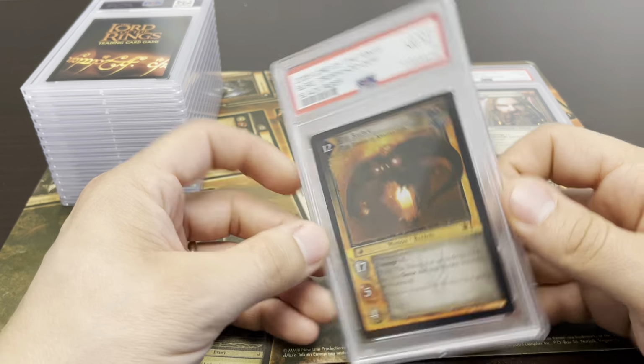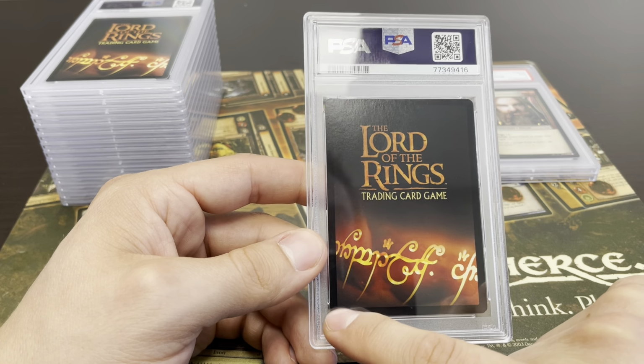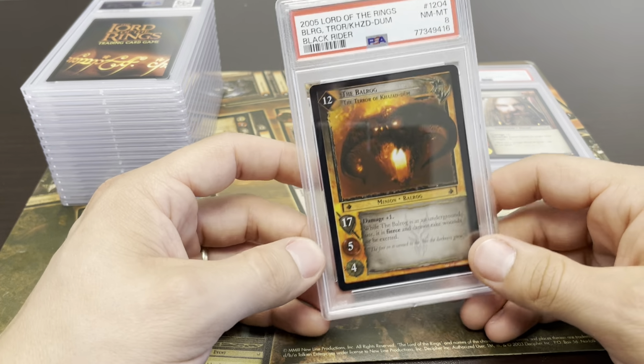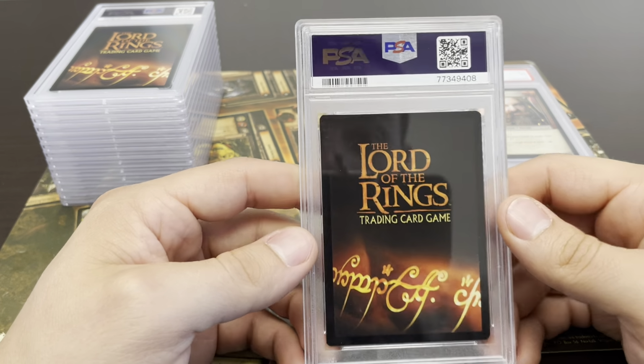Thought I might challenge on that, and I opened a Black Rider box and pulled one. But again, even from being packed fresh, there's a tiny bit of wear on these back corners, and I guess that's why I got an 8. So, oh well. Next card.